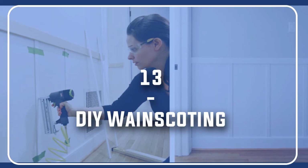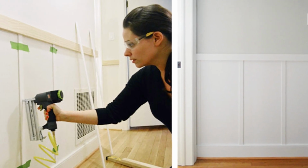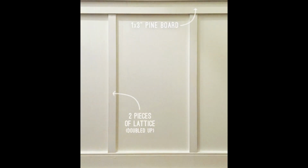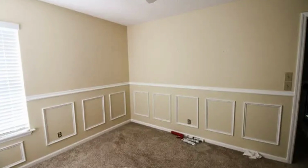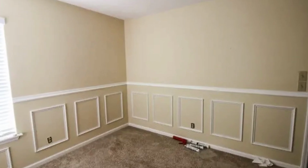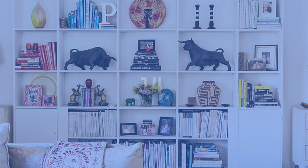13. DIY wainscoting. DIY wainscoting can add elegance to any room. With some trim and paint, you can create a classic look that feels upscale and tailored. It's definitely more of a DIY weekend project, but when we're talking luxury, it really is a great way to elevate your home. I find especially hallways can really benefit from this and is where I'd start.